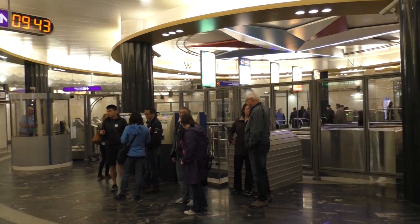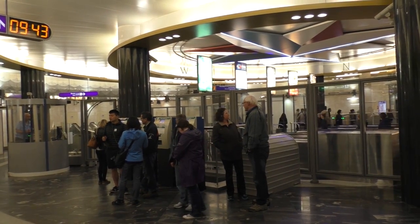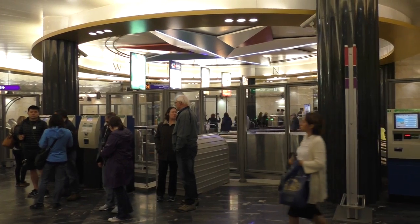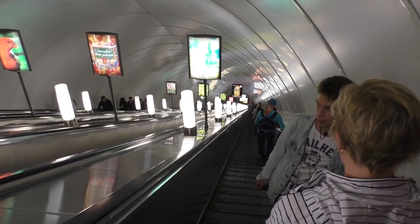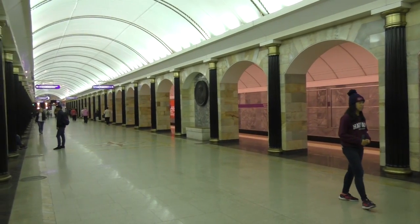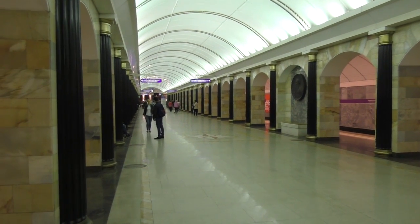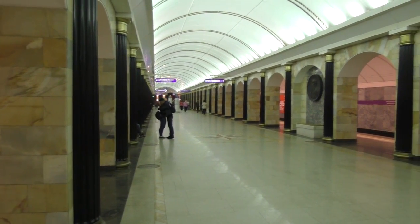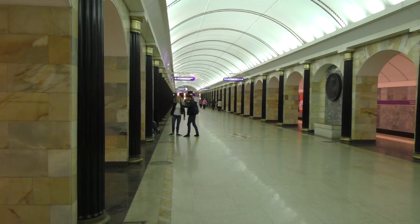This is a typical Russian subway station. This is actually the deepest subway station in the world, being 120 metres down to the railway line. So we're 128 metres underground. The station's all made of marble, spotlessly clean, and the trains come about every 8 minutes.